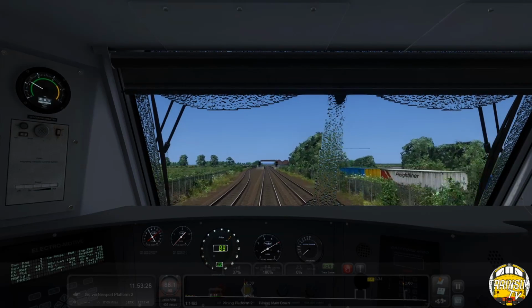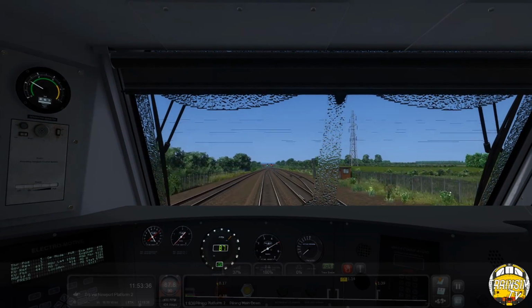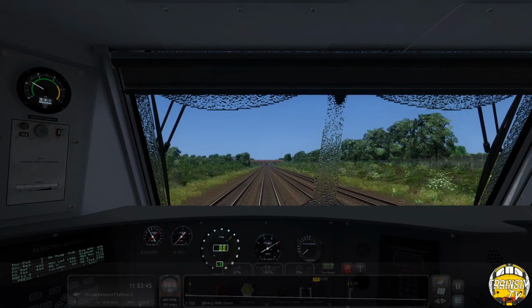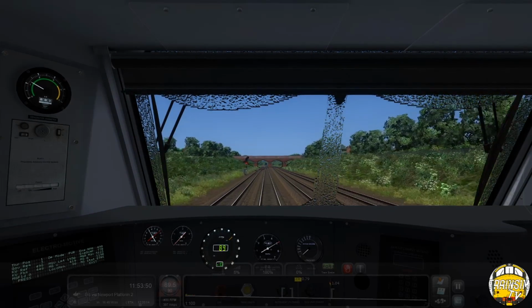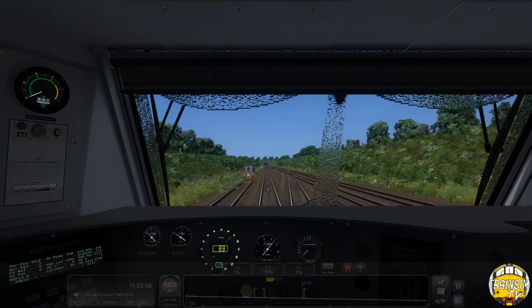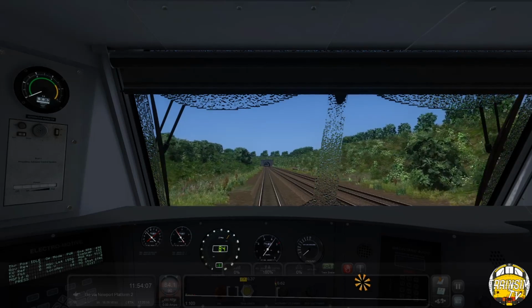We're just approaching Pilning. One of the quieter stations. Start losing some speed now because we are going down to a 75 as we are descending also into the tunnel. We've got a short tunnel for a section and then we're going to go into the main tunnel.